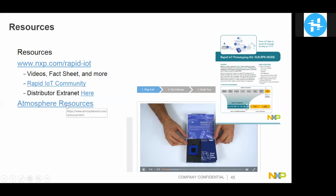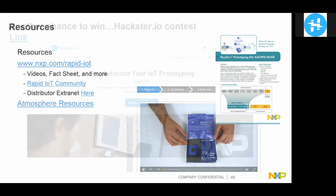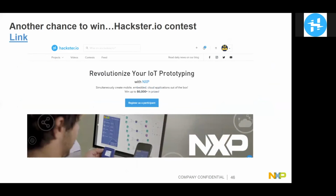There's other resources we have. We've also got a link to Atmosphere. We created the studio for the Atmosphere resources if you want to get into more detail. And then just a reminder that we have the Hackster contest, and we are all so excited about this. So this is a chance to take your IoT dream and try and make something of it and win some prizes in the bargain. So I'll wrap it up. I think we are a few minutes ahead, so we'll open it up for questions.